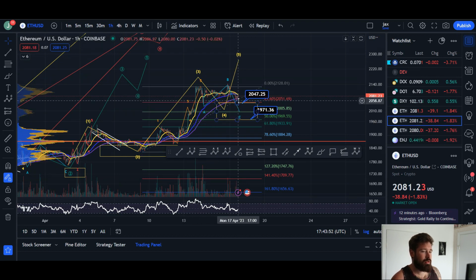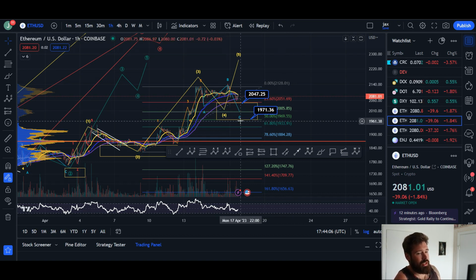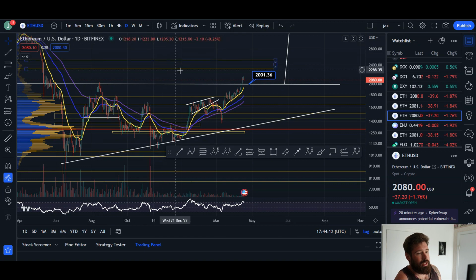Same thing for Ethereum. Potential ABC correction is in play unless the wave 4 is already in. But as you can see, it does look like we've come down in a wave A, 3-wave move into a B, potentially come down in a wave C. The key support to hold for Ethereum is 1971. If that support is lost, it invalidates this wave count, but until then, we could see a nice bounce and continuation up in a wave 5.